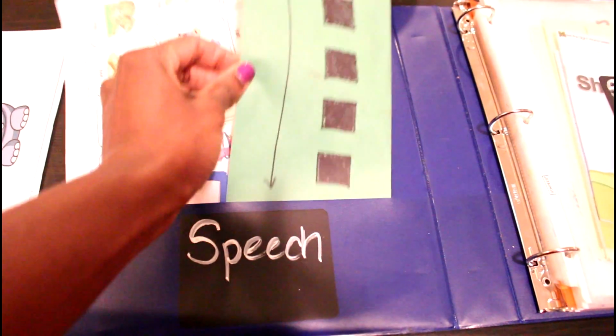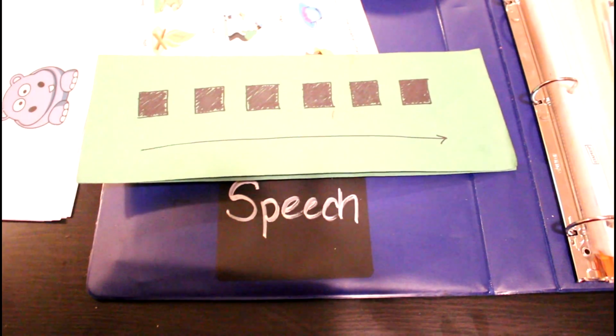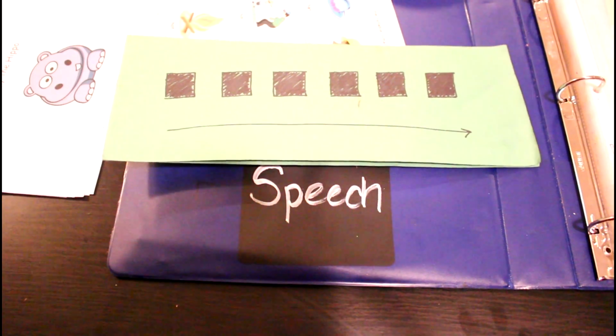So we also have something called a pacing board that she made for him. Very simple. If your kid talks really quickly and it's hard to understand them, that's another issue. He talks very quickly. He probably gets that from me. So this is called the pacing board.